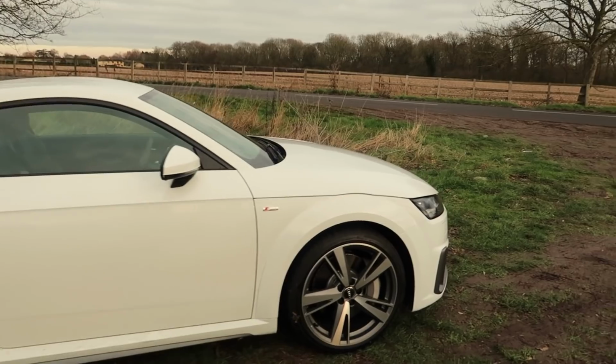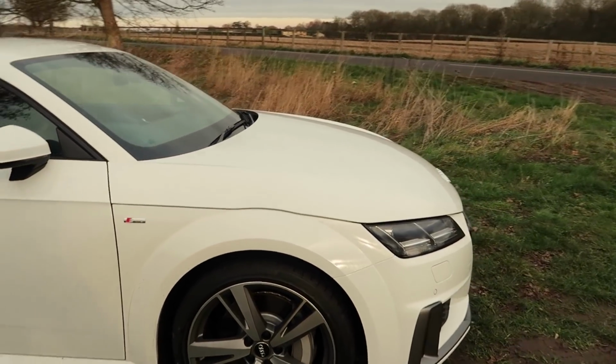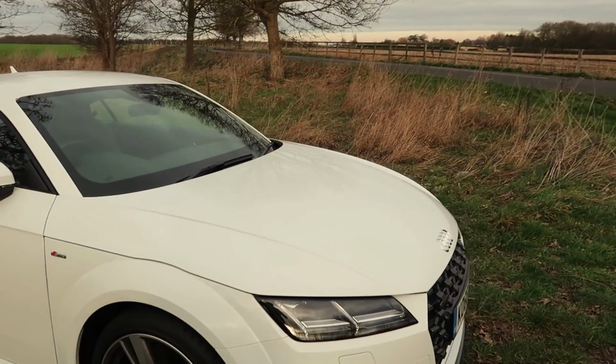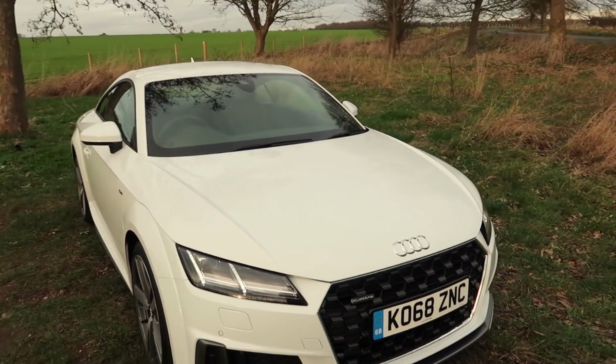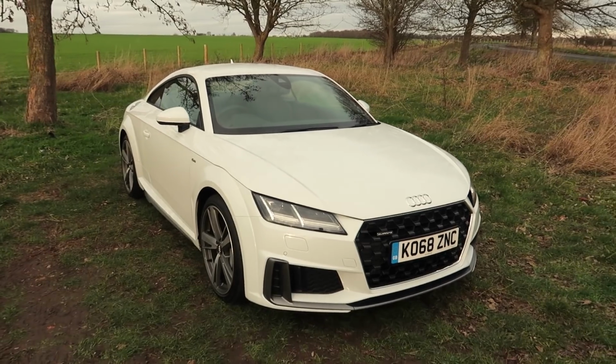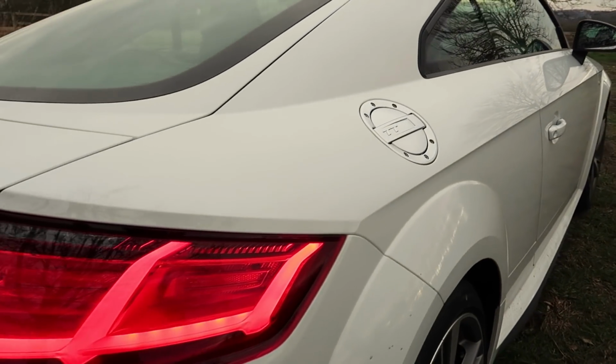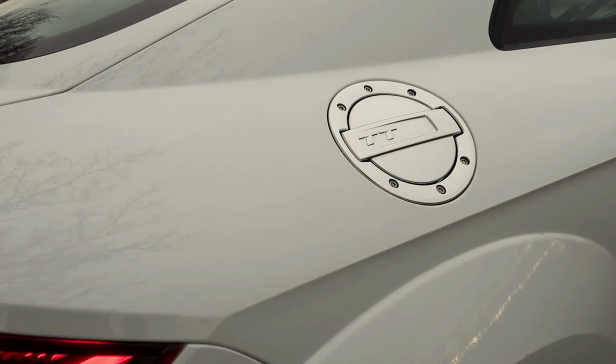And this car's got the optional new wheel design. We'll have a look at the spec sheet in a second. But I think it looks really good. It's always been a very resolved shape. I think the TTs always look modern. Even the Mark I, when you see one on the road today, they still look pretty recent, pretty current.